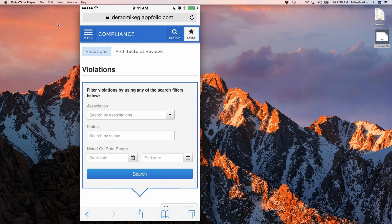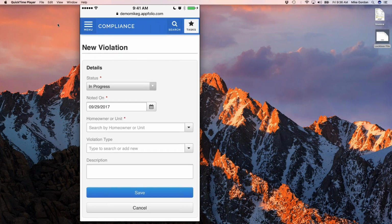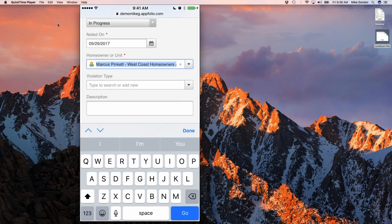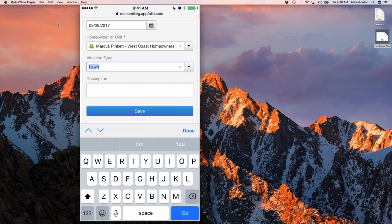So I'm going to do this from my phone. What I'm going to do is select new violation in my task menu. And it's going to pull up a form for me to fill out for the violation. Here I can type in the homeowner or unit. Now, we talked about that universal search, and this is really useful. A lot of times you may be in front of a space or unit and you realize that you don't know who it is that lives in there. You can simply type in the address or the unit number in this case, and it'll pull up that homeowner for you. I can select my violation type from any of my saved violations that I have in here.